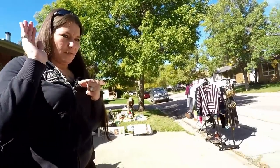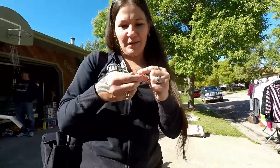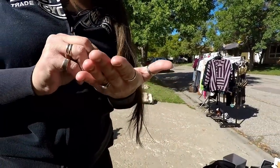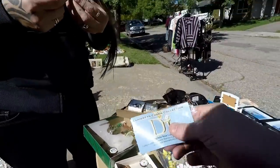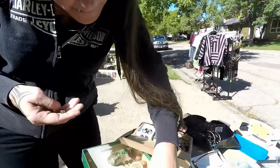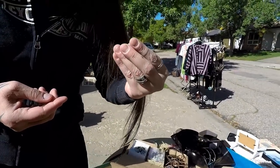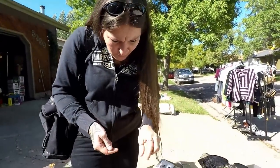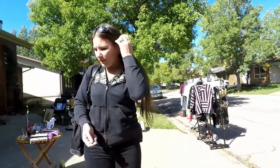Get out of here. Stupid wasps. I know. It just really reminds me of this one, though. Yeah, it does. Well, I guess it depends how much the jewelry is. Oh, what's this guy? Did you see these? Oh, those don't look silver. No. Outside for the garage sale. Yeah. I don't know how much the jewelry is. Doesn't say anywhere, does it? No.